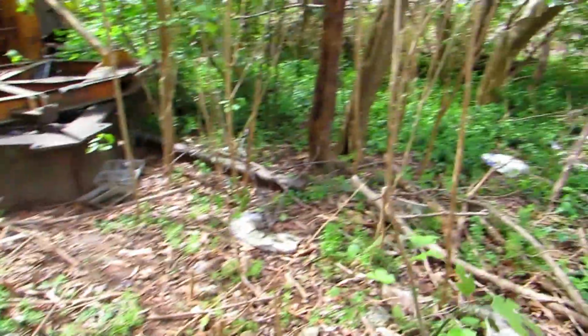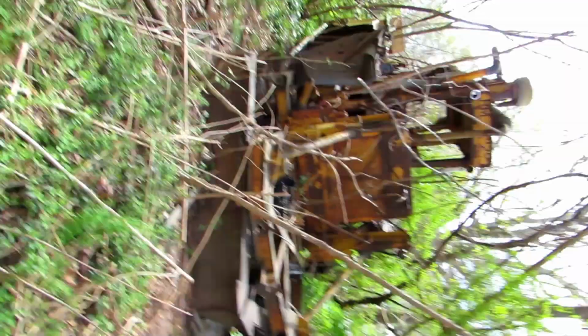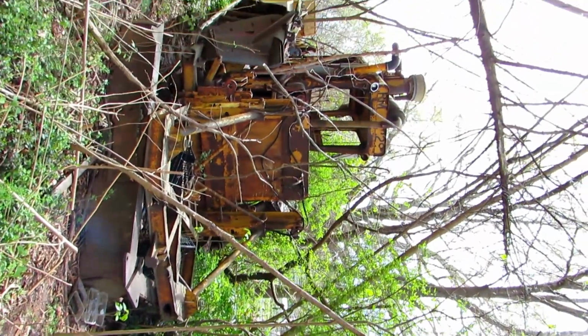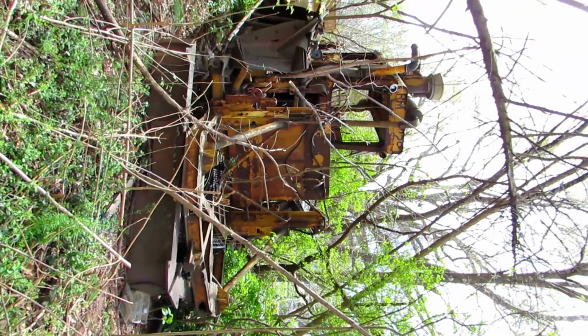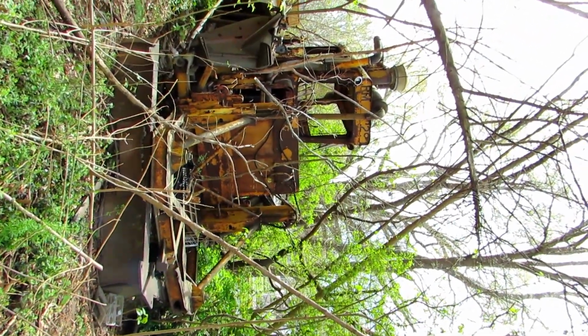But I think this was the mill spur because it curves off and heads to the mill. But anyway, here's the machinery. It's interesting, it has a home-built plow, even though we hardly ever get snow around here. Still makes for some nice pictures.